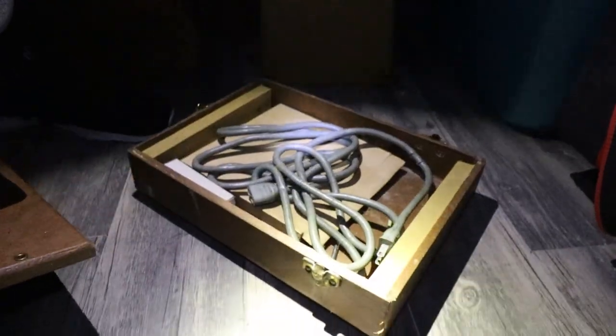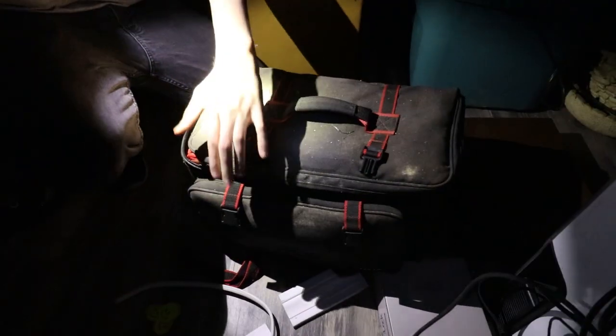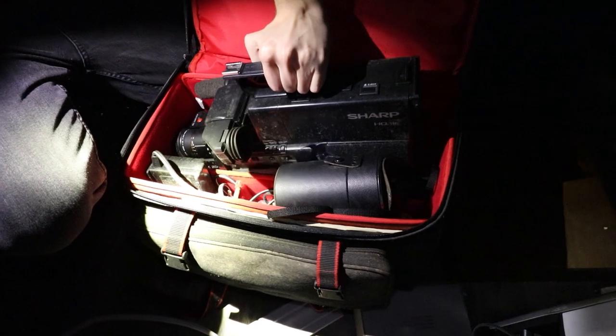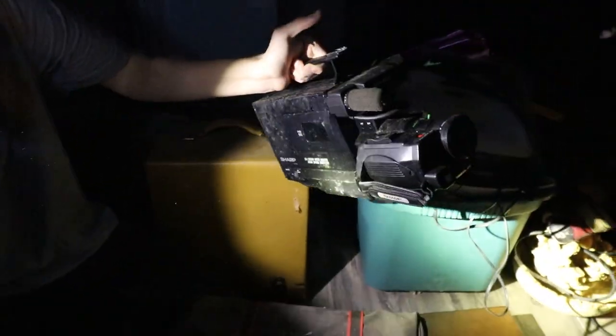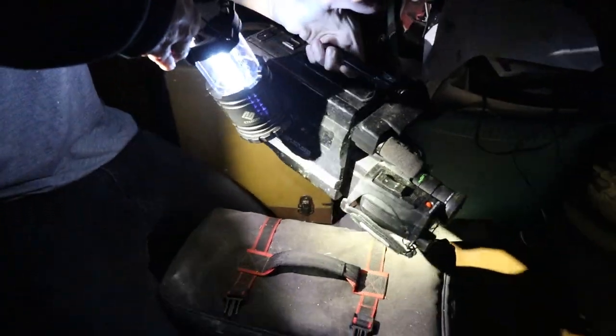Let's find out. We also found this, which I find the coolest. I don't remember what that is. An old camera. Like, I don't even know what kind of camera this is. That was like a home camera, like what you're doing right now. That's what that used to be. There's your mic. You put a VHS tape in there.